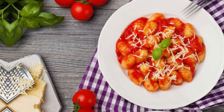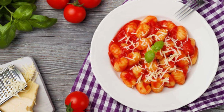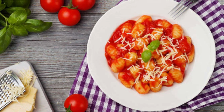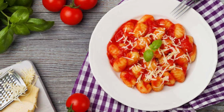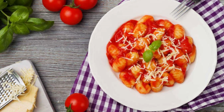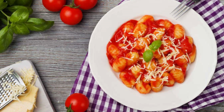Gnocchi with tomato and basil. Having a pack of gnocchi in the fridge is a real bonus when you're pushed for time. It cooks very quickly and makes a nice change from pasta. You could add some pesto. Find our recipe for homemade pesto here or try this recipe with a tomato and basil sauce. Just buy, rather than make, the gnocchi and you'll have dinner in a dash.